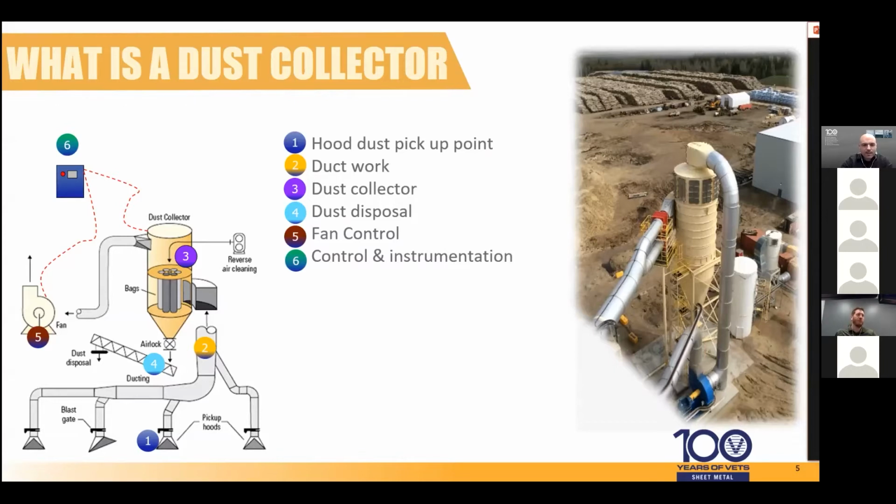If we look at a dust collector, it all starts with the hood, number one here. And then you normally have to put in a balancing damper, as we call it, which is essentially a way to calibrate the airflow. If you had not put in the blast gate in the system, air will go to the path of least resistance. So if you have something that's closer to the collector and the fan, most of the air will go that direction, and then it won't go into the rest of the ductwork. So the first step of a successful dust collector is to have the system balanced.